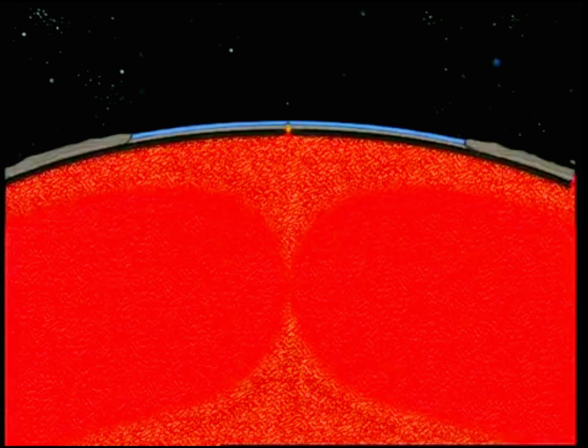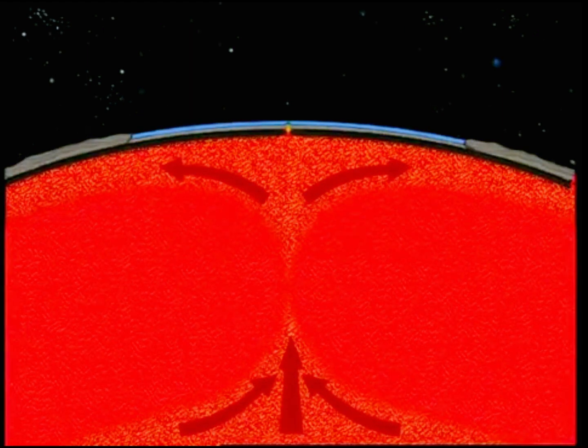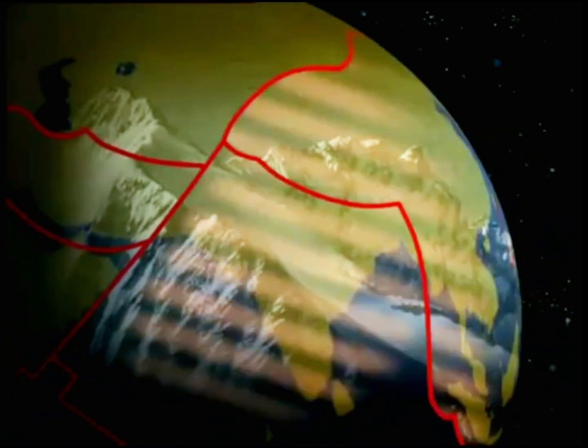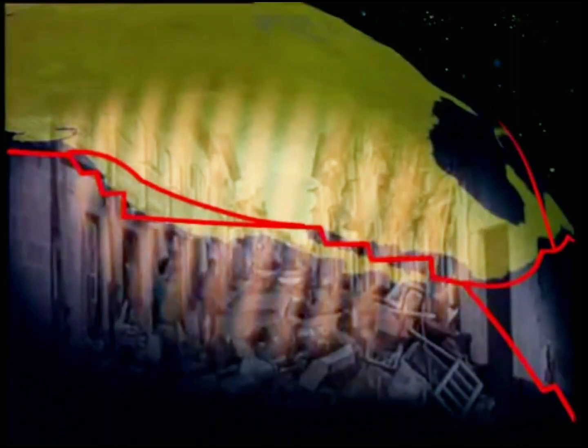The plates float on the dense mantle. Scientists believe that the immense energy of the Earth's inner heat sets up convection currents in these rocks, which move the crustal plates about, but very, very slowly. Some are moving apart. Some move towards each other. Other plates just slide past one another.